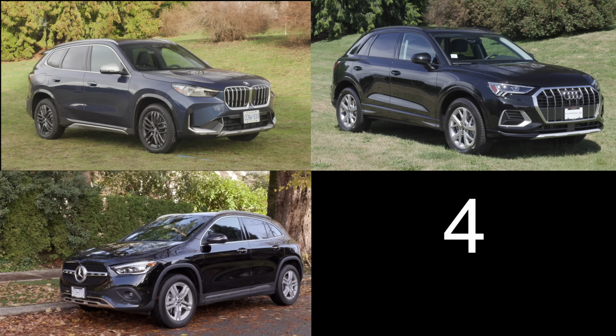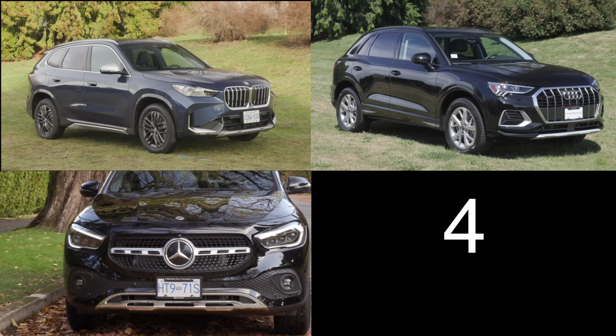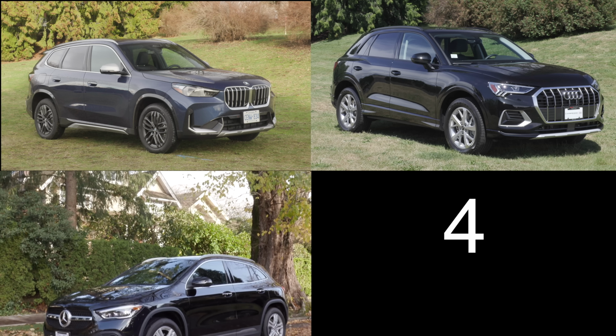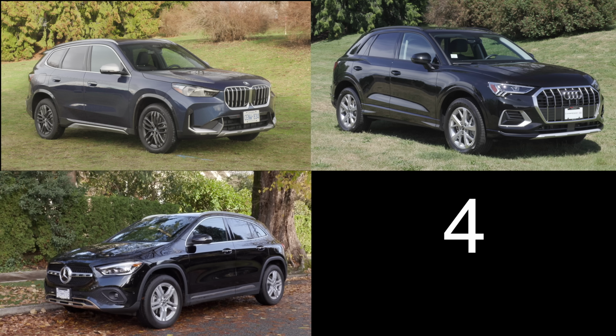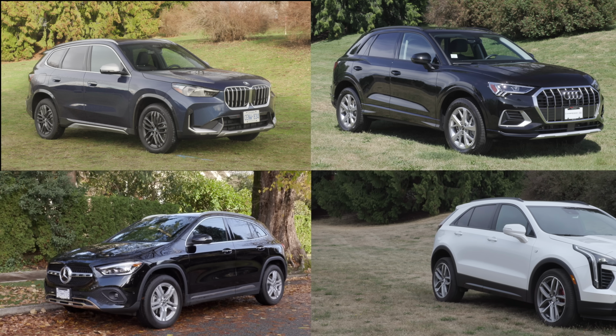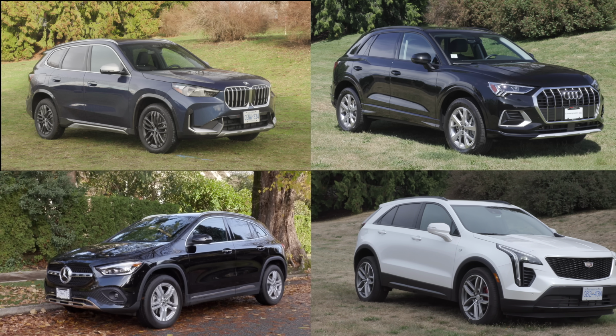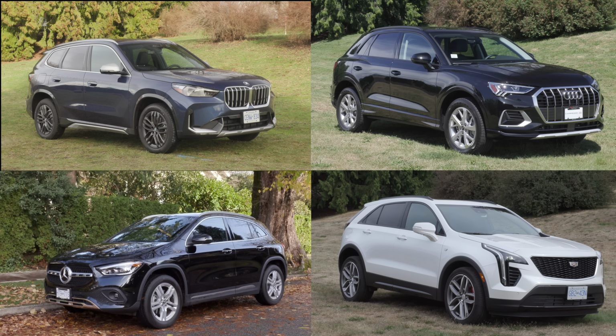The Mercedes-Benz GLA with a 2-liter turbocharged 4-cylinder, 221 horsepower, and a starting price of just over $51,000. The Cadillac XT4 with a 2-liter turbo 4-cylinder, 235 horsepower, and an all-wheel drive starting price of just over $48,000. So there are 4 subcompact crossovers for you to consider.